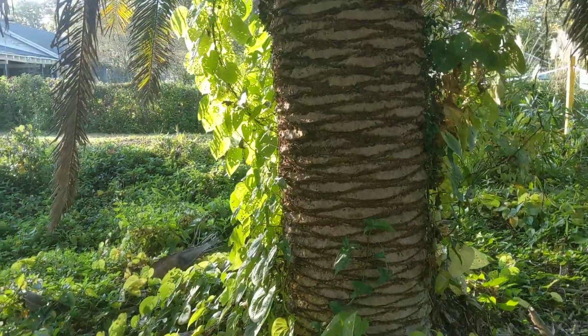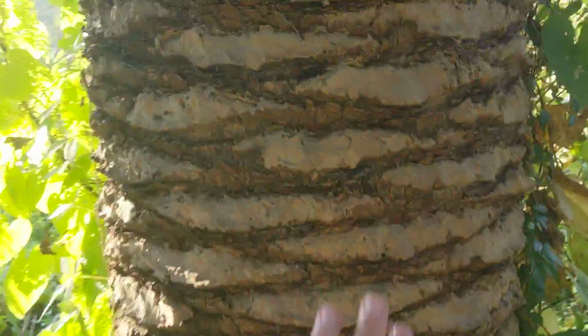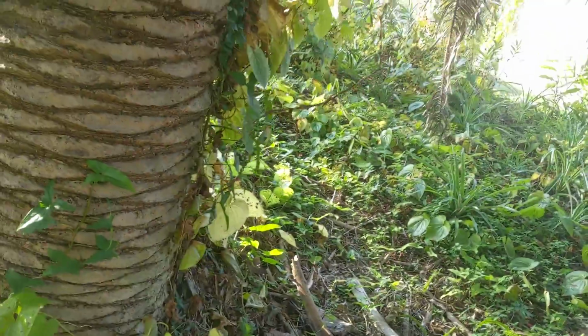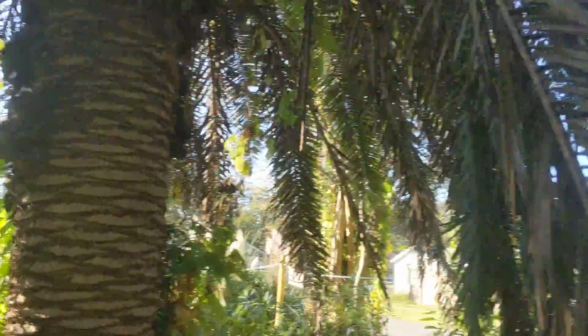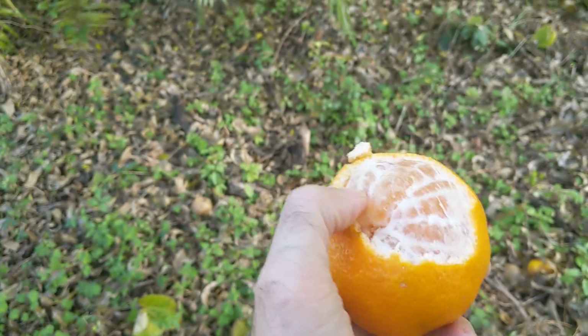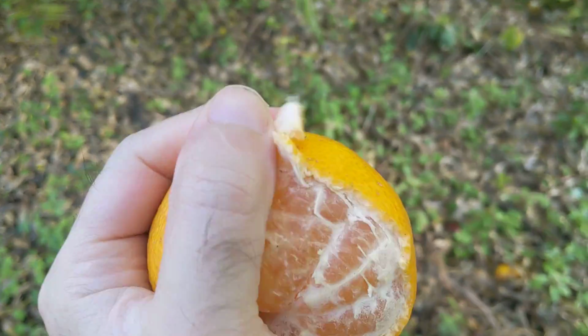This is a palm tree. You see any palm trees that thick here in Florida? They're about to make orange juice. They threatened us and sued us because we have pecan trees and palm trees that are superior. Citrus that's better than anything you can get just about anywhere.